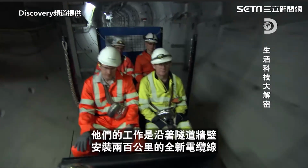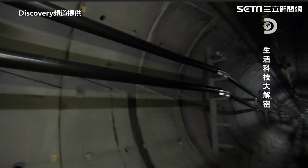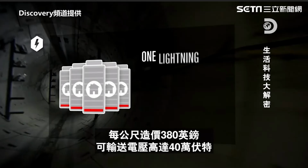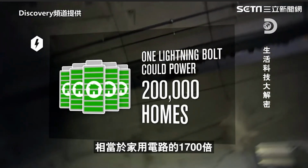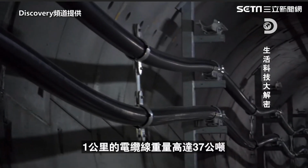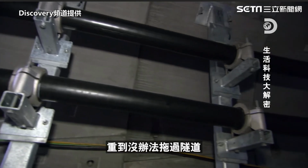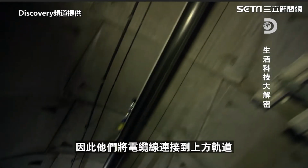It's their job to install 200 kilometres of new cable along the tunnel walls. It costs £380 per metre and can carry 400,000 volts. That's 1,700 times more than household wiring. A kilometre of this cable weighs a whopping 37 tonnes, too heavy to drag through the tunnel. So instead they attach it to an overhead rail.